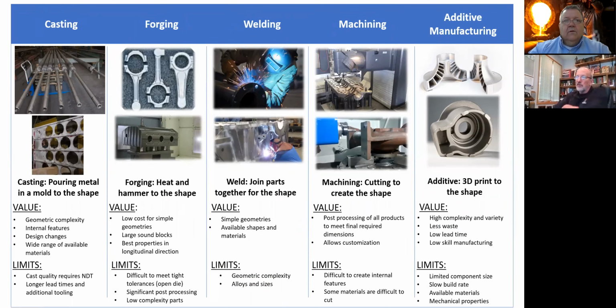So this is sort of a summary of all of that. You can stop the video at some point and look at all of this, or Tim can provide it for you. But this really just covers what you saw, what's the value of each one of these processes, and what's the limitation. I don't want us to go on too long, Tim. So this is really the summary of it. It was just to give everybody a taste of how these different manufacturing processes work, what's their sweet spot for manufacturing, and what are their limits.